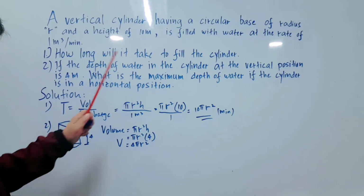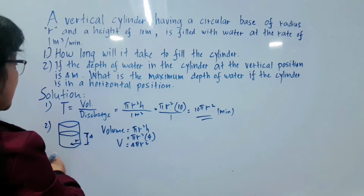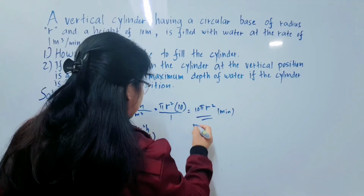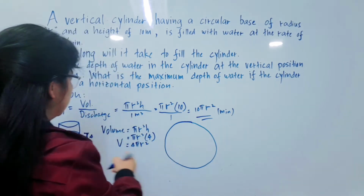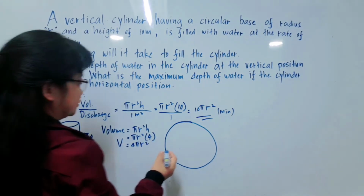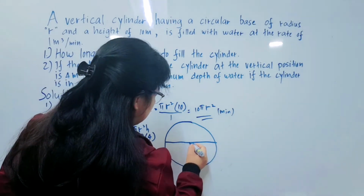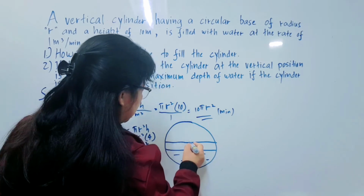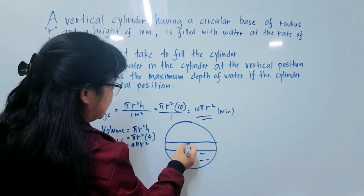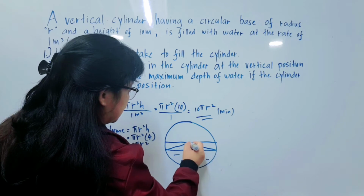Now, when the cylinder is in the horizontal position, the volume of water is still the same, which is 4 pi r squared. So we have to make a rough sketch of the cross-section of the horizontal cylinder in a vertical position. For example, this is the center, and of course, the water is here. So here is the center, and the radius is from here to here. Radius is the same everywhere.